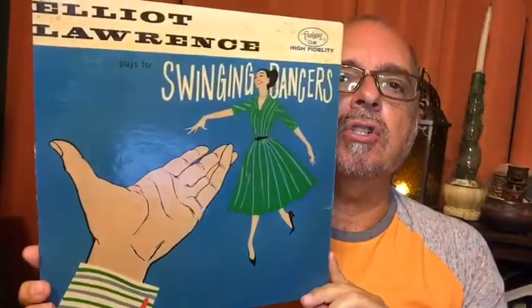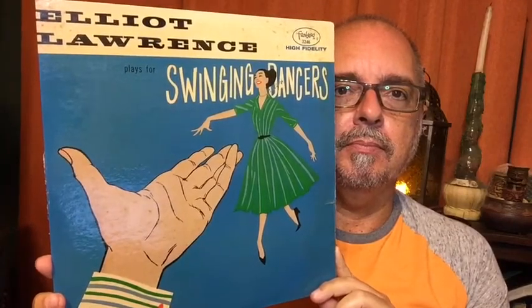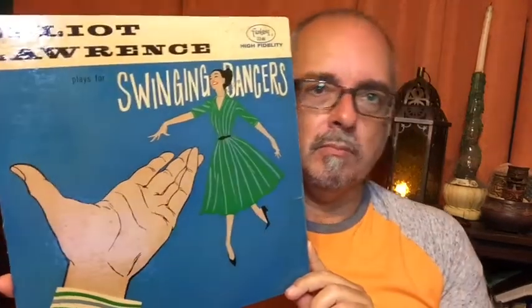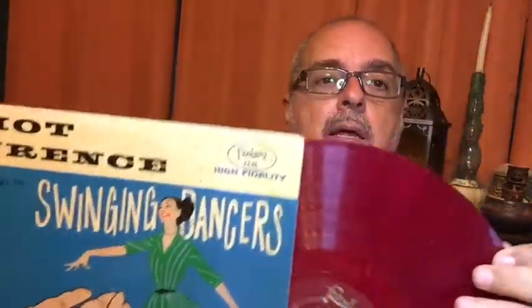Well, this record I had to get, mainly because I was curious about the music, but mainly because it's on red vinyl. Had to get it. Fantasy label. It's an interesting label. Elliot Lawrence Plays for Swinging Dancers. And yeah, we had to get red vinyl.